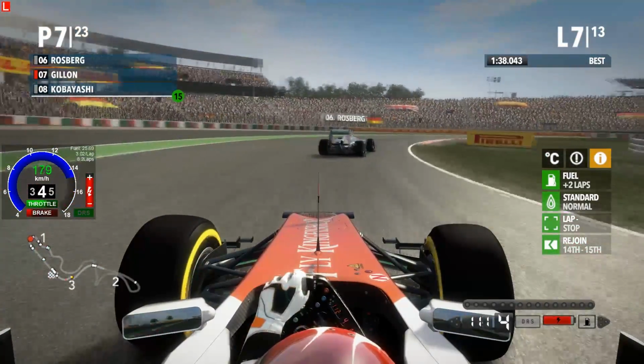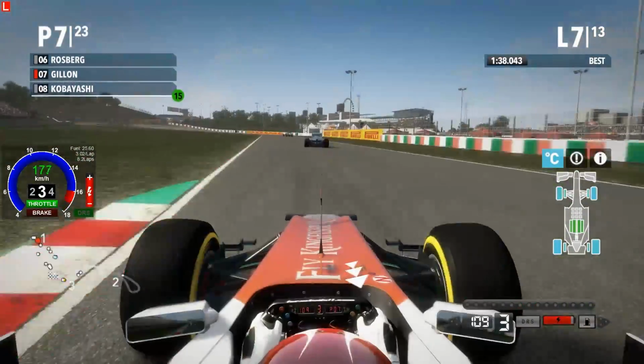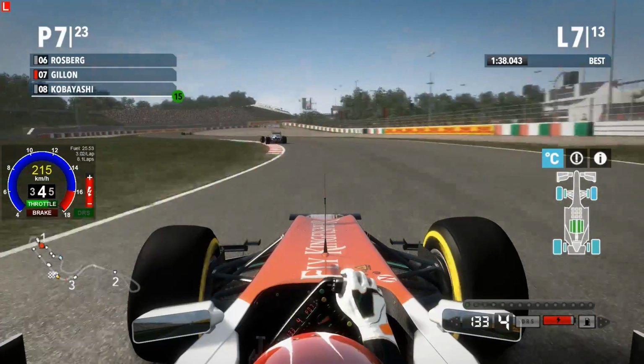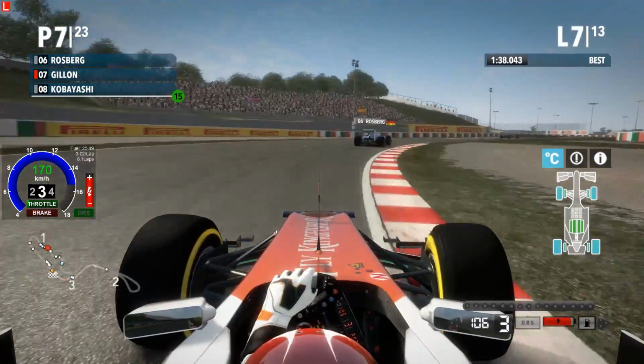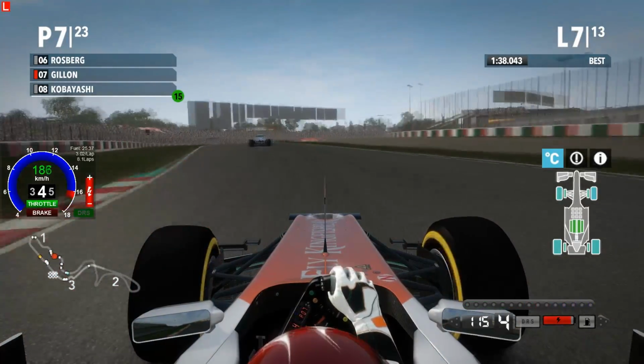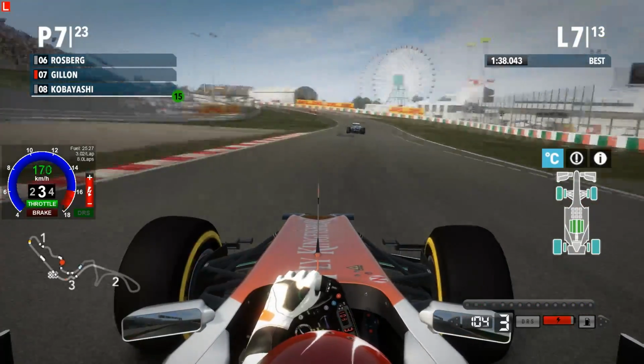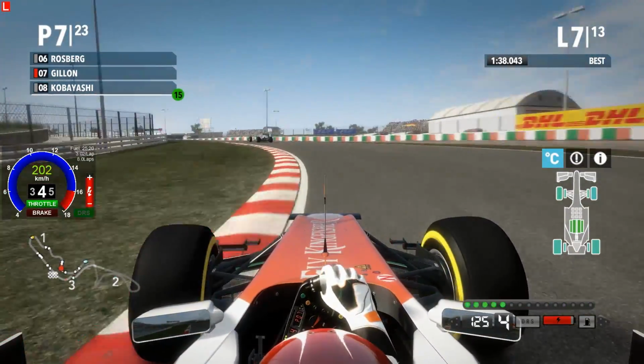I do indeed. Oh, I've gone a bit deep though. These cold tyres. Stay off me, Kobayashi. This is his home Grand Prix, of course. Very aggressive driver. I'm P7 now though. I think that's more than when I came into the pits, so I have gained a few. That's Rosberg next. I've definitely gained on Rosberg in that pit stop phase, haven't I?